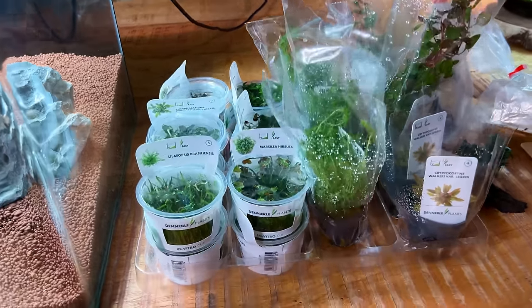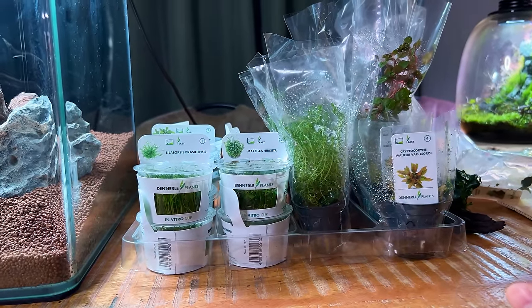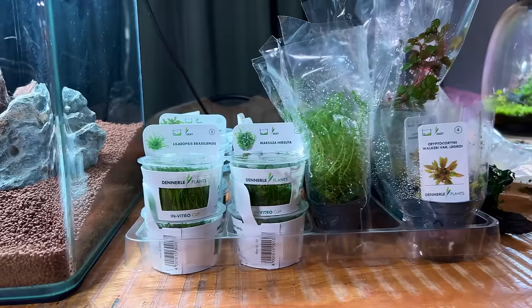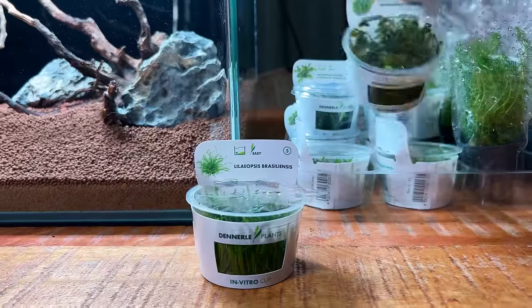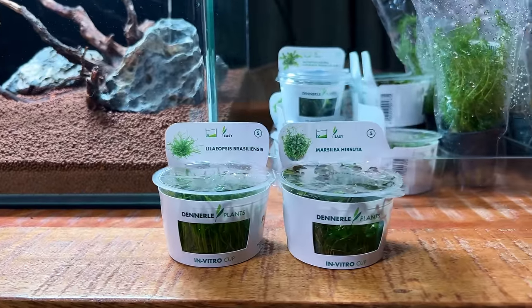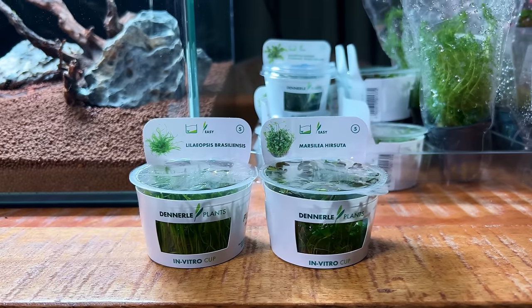And I've basically selected some of my favorites, and also keeping in mind that this is going to be a low-tech setup, so no CO2 and pretty much slow growing as well, preferably. So for the carpet, I'm going to go with Lilaeopsis and Marsilea. And these two together are just perfect. They will require basically no trimming and they will grow very slowly, so that's good.